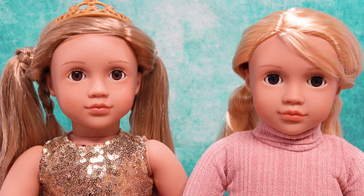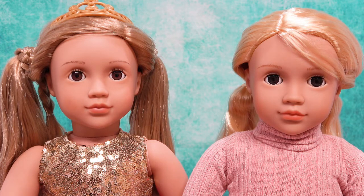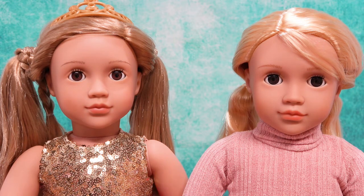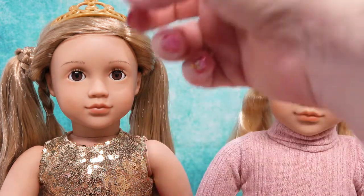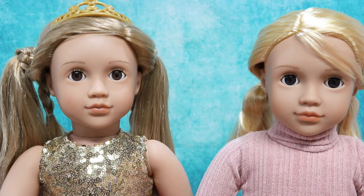Now, there's a little bit of difference in their skin tone. I would say Kathleen has a little bit more of a pink undertone, and Sarah has more of a yellow. And the eyes are definitely different. They're both brown-eyed, but Kathleen has a darker brown eye. Oh, and one other thing, Sarah is parted over here on her left, and Kathleen is parted on the right.